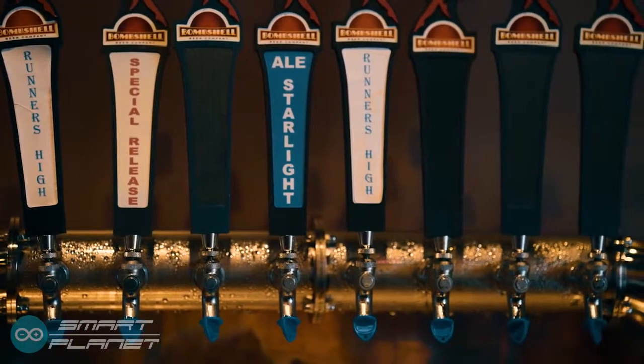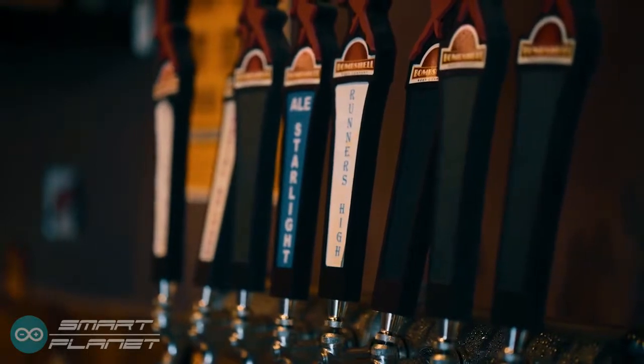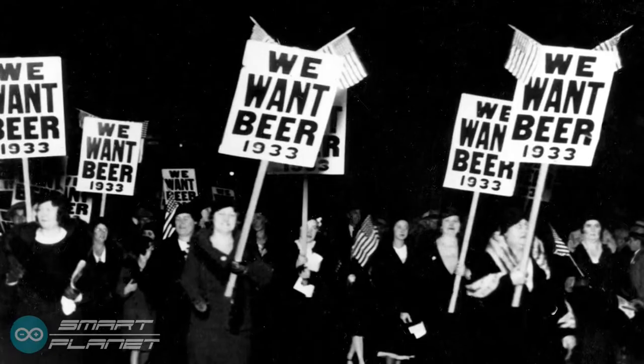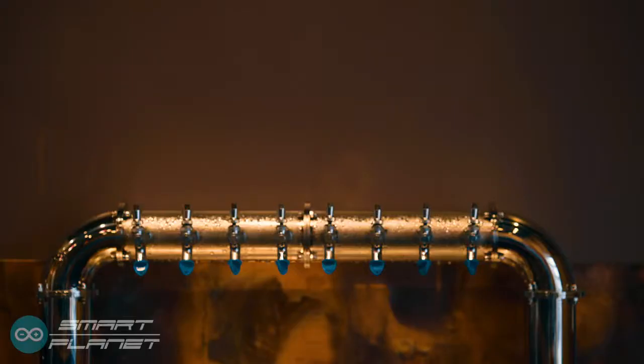This is a beer tap handle, which has remained relatively unchanged since they started being seen in bars at the end of the Prohibition in the 1930s. Some inventions since the 1930s include the ballpoint pen, Velcro, and the polio vaccine, yet we still have the same old boring beer tap handles.